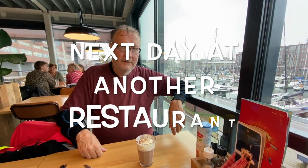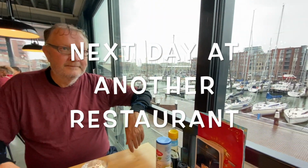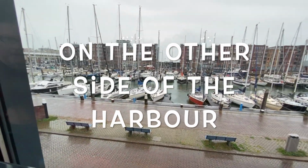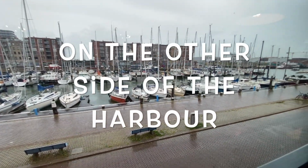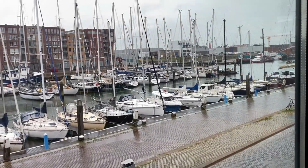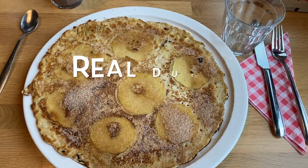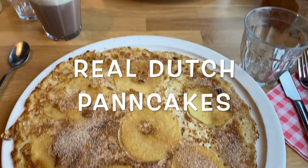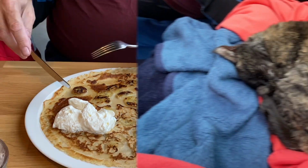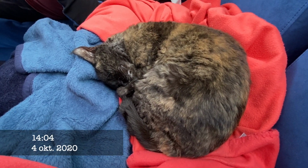Hello! Good view of the harbor while we are waiting for our pancakes. Apple pancake with cinnamon and sugar, and banana pancake with extra cream.